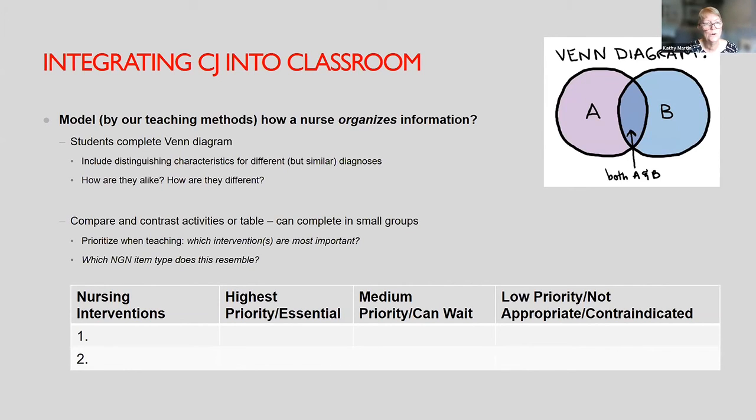Now, another way to organize would be to organize nursing interventions. Perhaps you're teaching about a set of nursing interventions for a particular diagnosis. Well, you can see here that you can list the nursing interventions, but in order to prepare our students to be able to answer these next generation types of NCLEX questions, we need to help them to understand priority and priority setting. So in MedSurg, if I were teaching that class, I might list the nursing interventions and then identify which are the highest priority, which are the lower priorities, things that can wait.